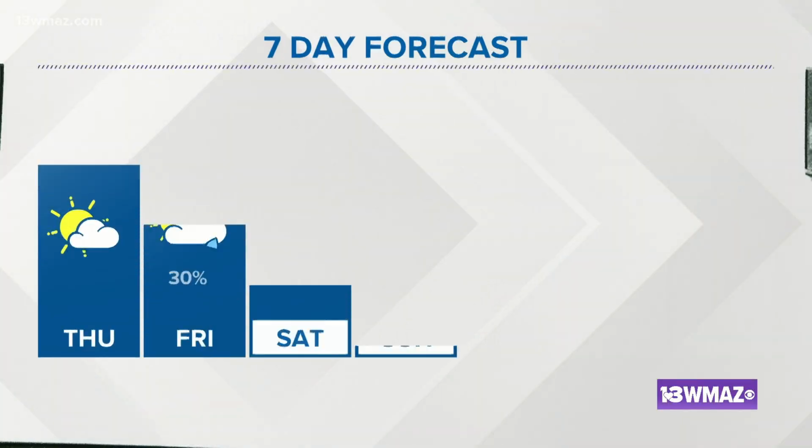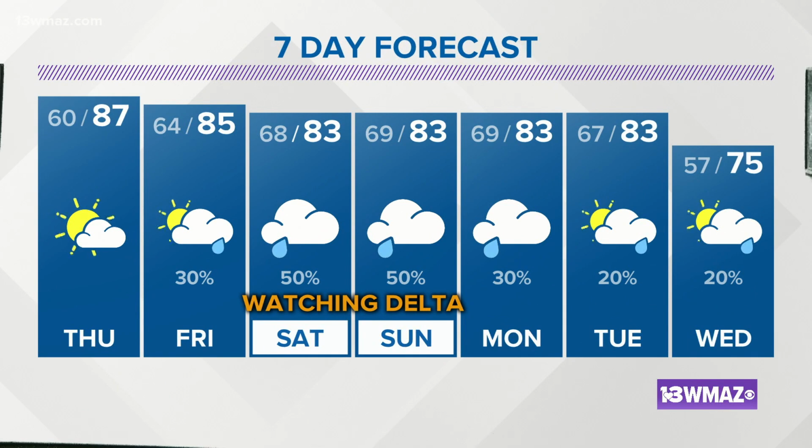Looks like maybe I'm running out of time. So here's a look at the 7-day, which shows we are watching Delta. If we saw anything from it, we would probably see it Saturday, maybe into Sunday. Right now, it looks like some light rain and maybe a little bit of a gusty wind. Back after this.